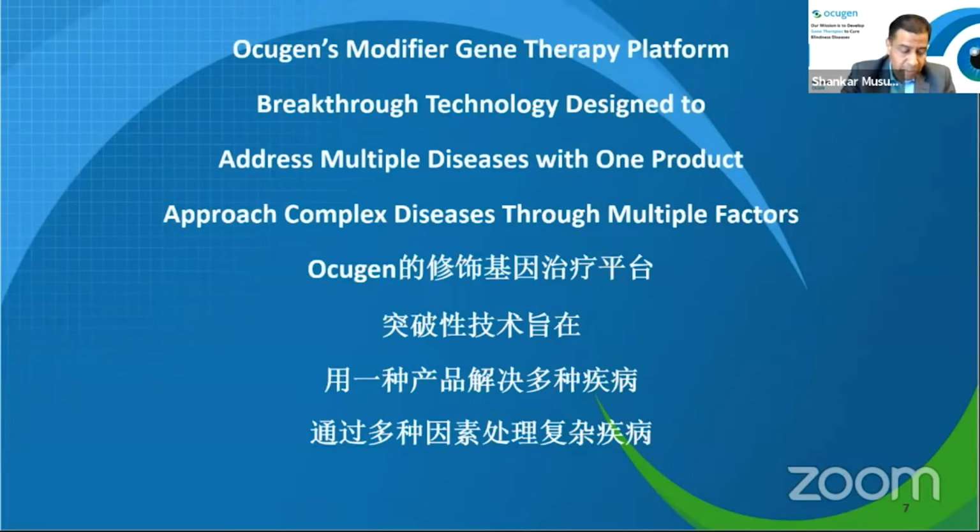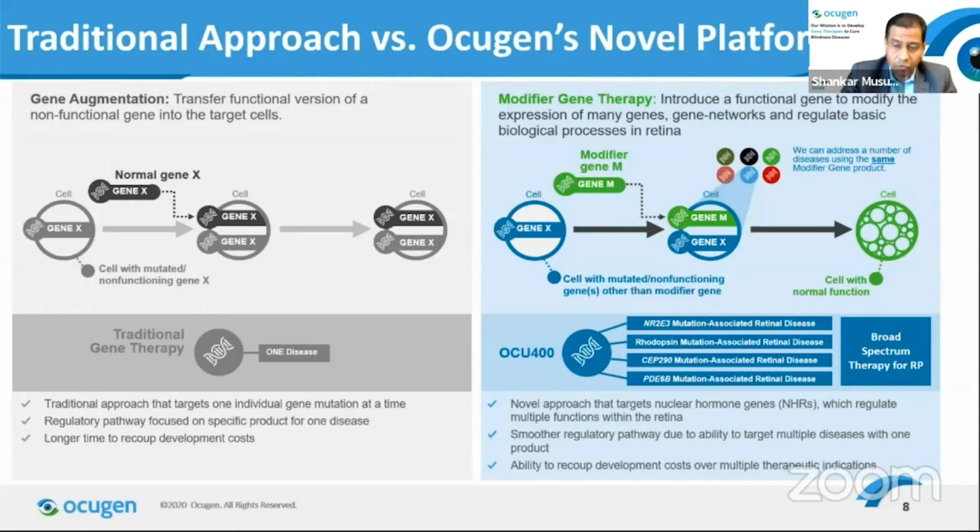And now I'm going to spend some time on our modifier gene therapy platform and go through some details. So how is our therapy different than existing therapies in the marketplace? There's one product in the market, and then many companies are working on a traditional gene therapy.